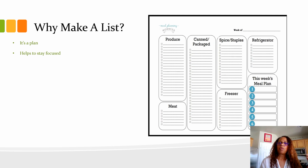Where was it? And if you have a visual memory, you wrote it, you saw it, and now you can remember it even more. It also helps you to stay within your budget, because now you know I'm only going to get these things, which is very important these days, especially with money, staying in the budget, not exceeding the budget, making sure that we have everything we need.